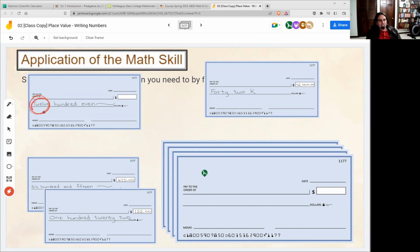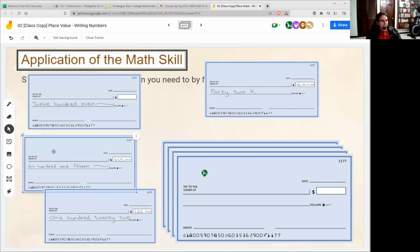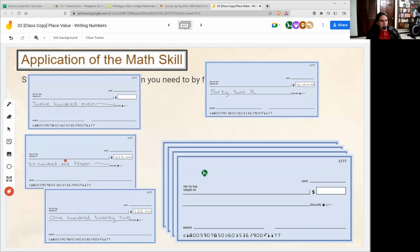If this is more than 10, then you need to go into the thousands. For the third check, 615. We're not supposed to put 15s in the checks. No, or ands, right? No ands on checks until you get to the decimal place. When you have a cents amount, then the word and is supposed to be the decimal point. Wait, you said no 15s on checks? 15 is fine, but this and, that's not a decimal point. The only time you should see an and is if there was some cents, because you had a decimal point.